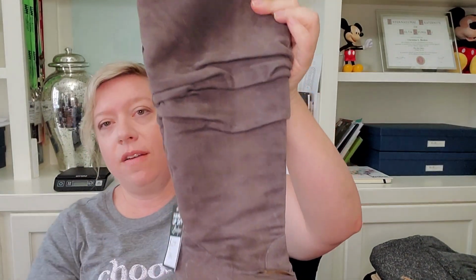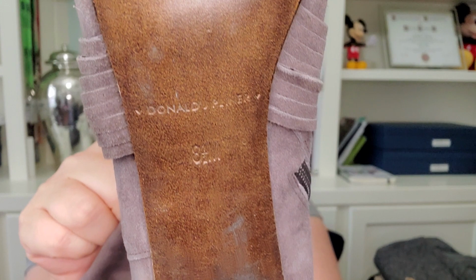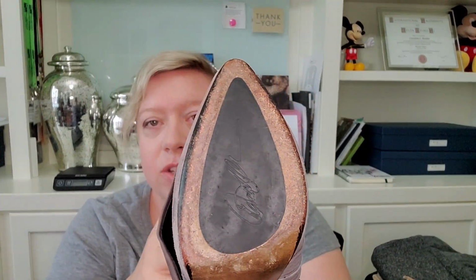Next item, and I can't believe somebody left these behind. They're in amazing shape. It's another pair of knee-high boots. Okay, look how gorgeous those are in this gray suede. And these are by Donald Pliner, I believe. Yes, and these are in an 8.5 medium. It has a side zip, not all the way up to where your knee would be, but just down here like that. And look what great shape these are in. These are amazing. The suede looks almost untouched.